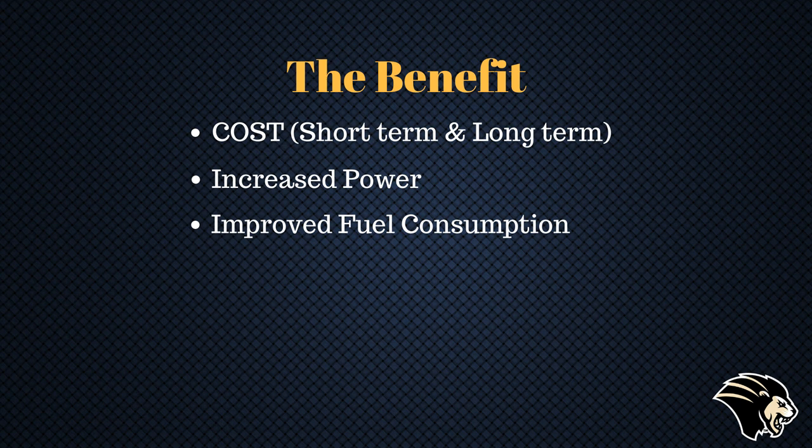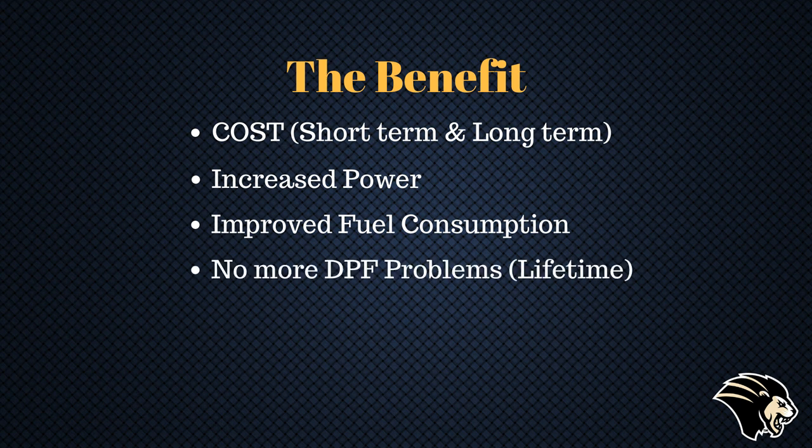And remember what I said, that this is a lifetime solution. It's not a solution that's going to work a week, a month, or a year. No. For the rest of the life of this vehicle, this solution is going to be working. Okay. So those are the benefits that are going to be unlocked from having converted your vehicle to non-DPF. So let us head back to the vehicle that we're working on, that Jag, and take it for a test drive, and let's see how well it's now performing.